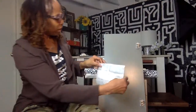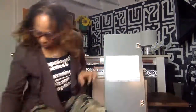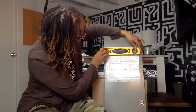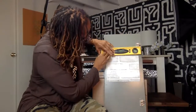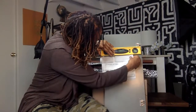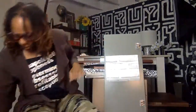And so I'm just going to lightly put this up here, and I'm going to use my level just to check and make sure that, yep. Oh, I could move this side up just a hair on this side over here. Okay, and I'm going to do it from the top.